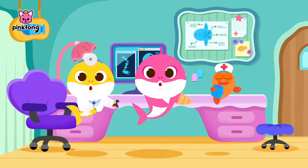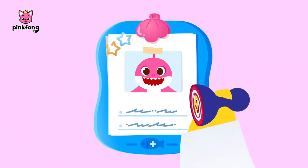Mommy Shark, do-do-do-do-do, now you won't be in pain. Do-do-do-do-do, treatment done!